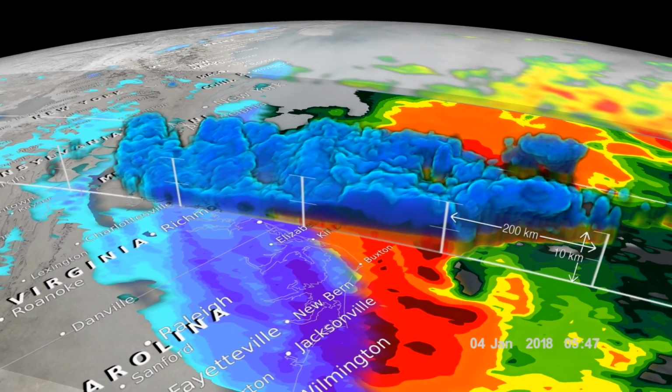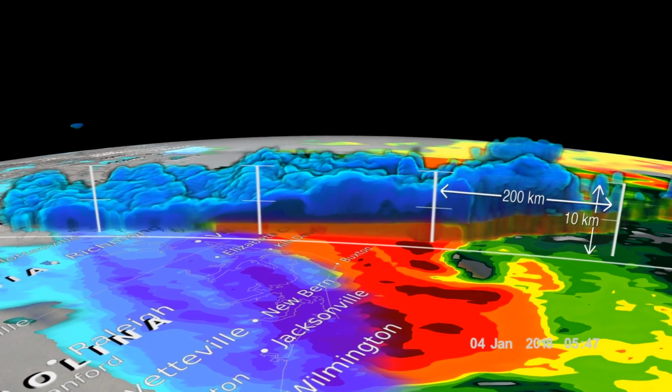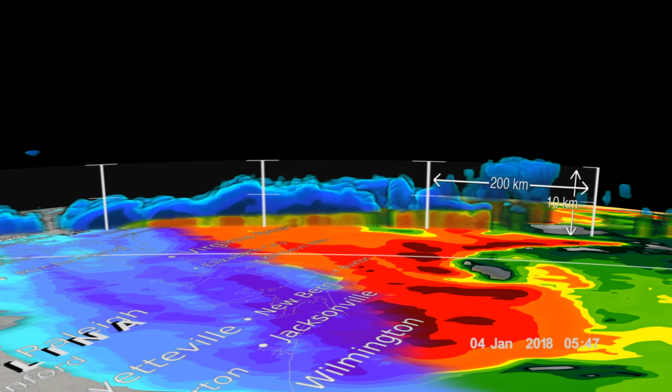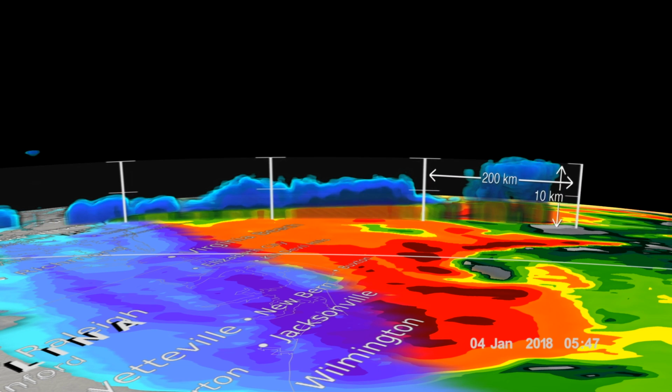GPM clearly depicted the transition from rain to snow, shown here as the rain layer in green, yellow and red becomes shallower and thinner as it progresses northward into snow, shown in blue.